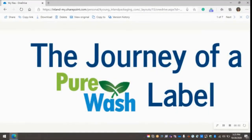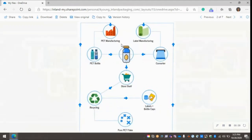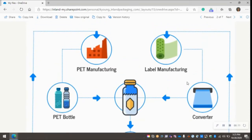Now that we've described the recycling process, I'd like to take you through the journey of a Pure Wash label as it works its way through that recycling process. With any packaging, it's going to start off with the manufacturing of both the rigid packaging as well as the label. We will be receiving the label materials from our supplier. We then convert it and print it and send it to the filler. With PET bottles, often the PET resin will be delivered to the filler, where they will actually blow the bottles if they do it in-house.